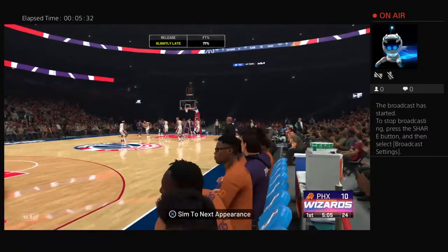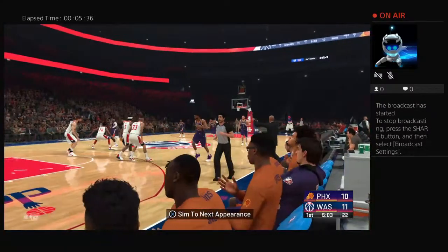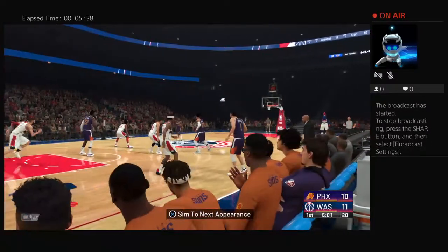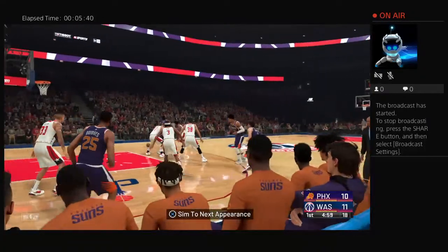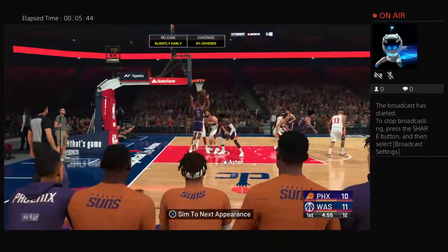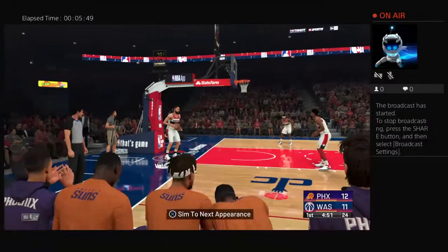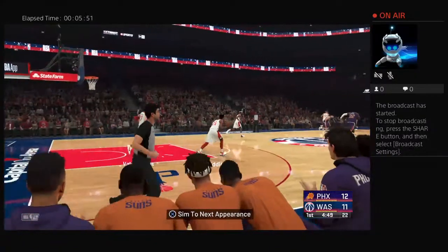And that one drops, so now they lead by 1. For Phoenix, they've gone 4 of 5 so far, looking sharp. Here's Paul. Ayton passes to Paul. Count it. Good. Chris Paul. There's the laser focus of CP3. Takes contact, still delivers the mail.